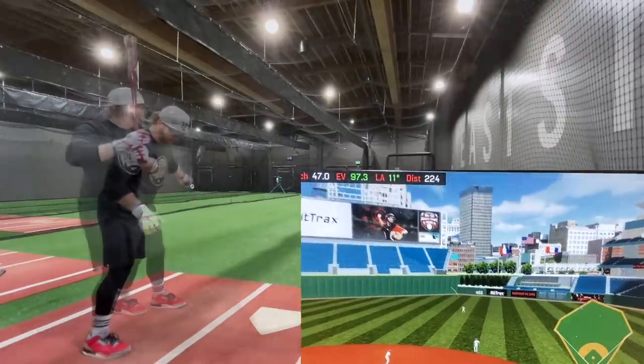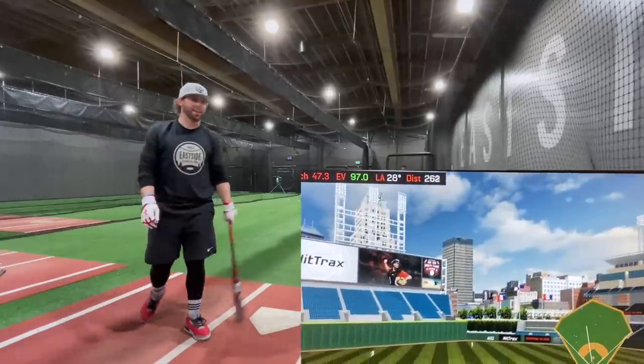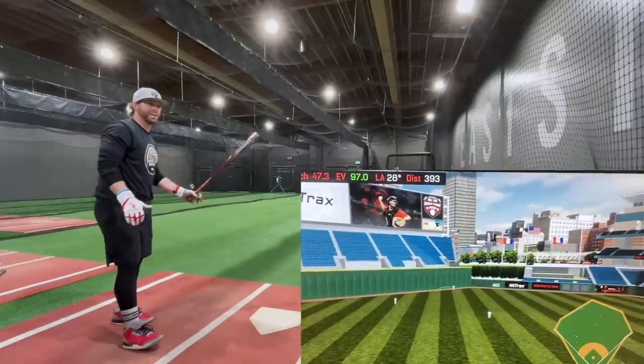Bottom of the zone, too. Get on the hands a little bit. 97. Ball's going far, though. 393, man.